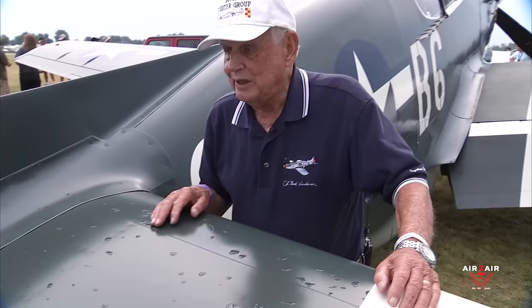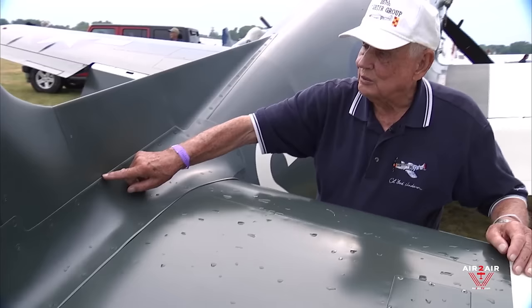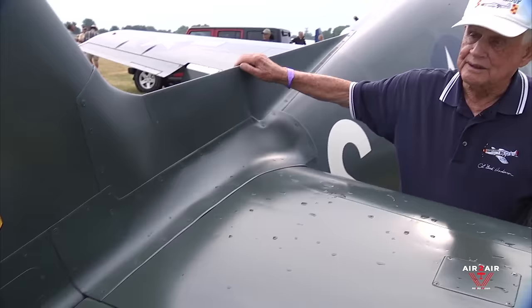The B models that we had, the B's and the C's, did not have this strake on it. They came right down here like that to the wing. And these were a field mod. They came on some of the late production airplanes, but they were added afterwards. Jack had a standard tail and decided to add this ventral to improve the directional flying qualities of the airplane.